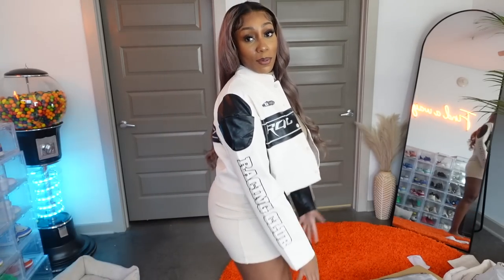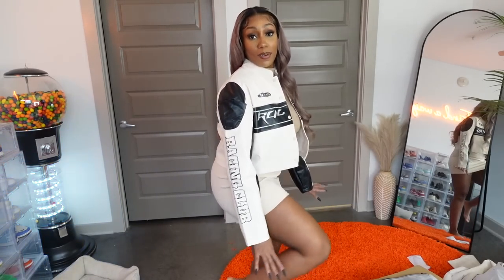Okay, so I thought this race car jacket was just everything. It is so cute, and it looks cute with this outfit. You can set it off. It can set off anything. This looks so adorable, even with this skirt. And I'm telling y'all, with some platform sandals or something, it's gonna give.